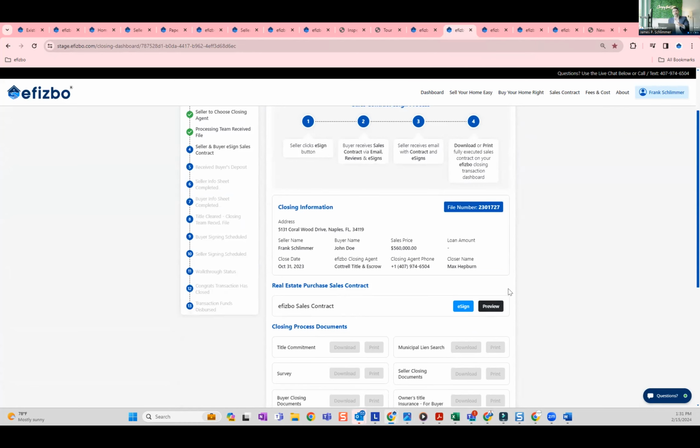Sellers close 100% online with remote online notarization. Buyers can e-sign on cash deals, or we'll schedule a notary for them if they're getting a loan. And again, we have full customer support that's there every step of the journey. That is essentially the full process from start to finish.